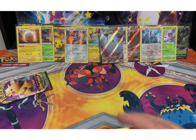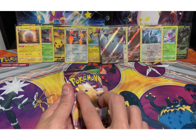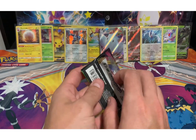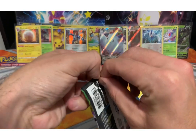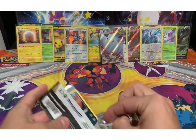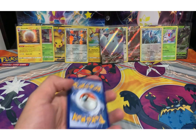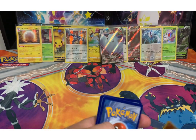Alright, we go. Last pack. We got a Pikachu on the front. Come on, Pikachu. Come on. Rub the red parts. We want some electricity. We want some fire in this pack. Give me something, baby. Here we go. Come on. Oh, God.